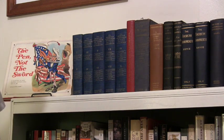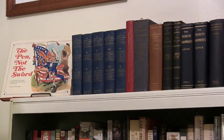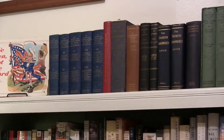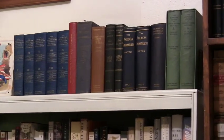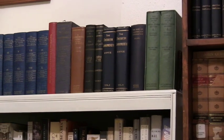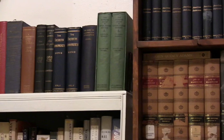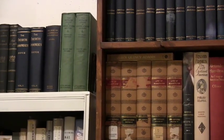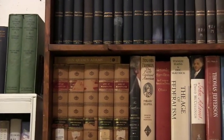We're here at the Gratz Brown Library. This is a collection of books relating to American history and American cultural history. It's a private collection that's been amassed over about 15 years from various sources: library book sales, used bookstores. Not much that was bought new, mostly hunting and pecking in bookstores and sales all over the country.